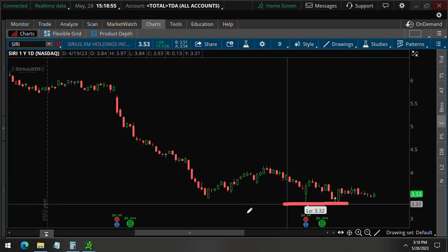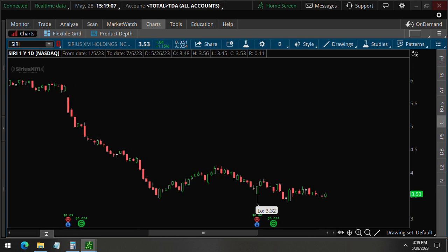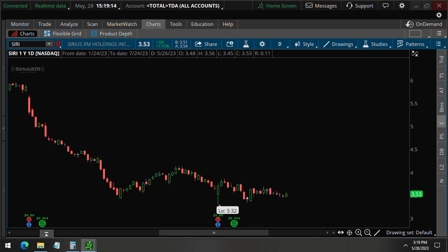So because we are expecting a bullish movement based on these unusual options, we're not expecting it to be making any more lows, but if it does, we will be able to then take our trade off before there is any loss.